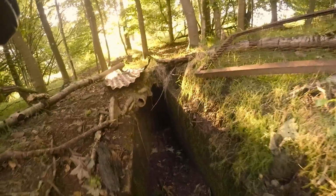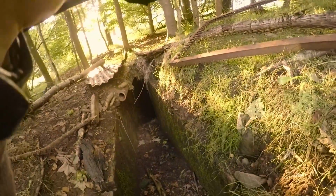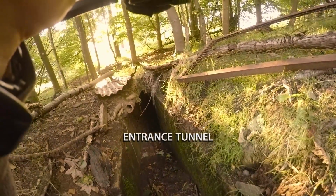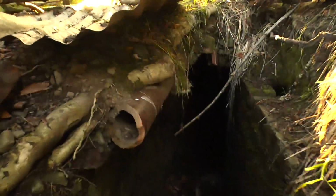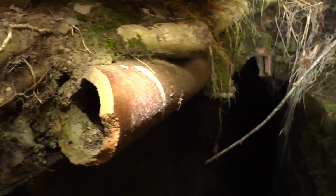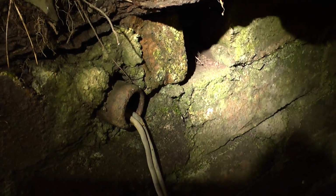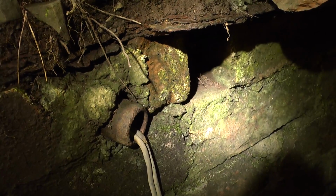Looks like some corrugated roofing that could have been covering this. I'm not sure if this is the entrance or the escape route. Looks like possibly some kind of ventilation pipe. Right, what's that? Cables. It's amazing that. You've got wires coming out of here, possibly going to an observation post.